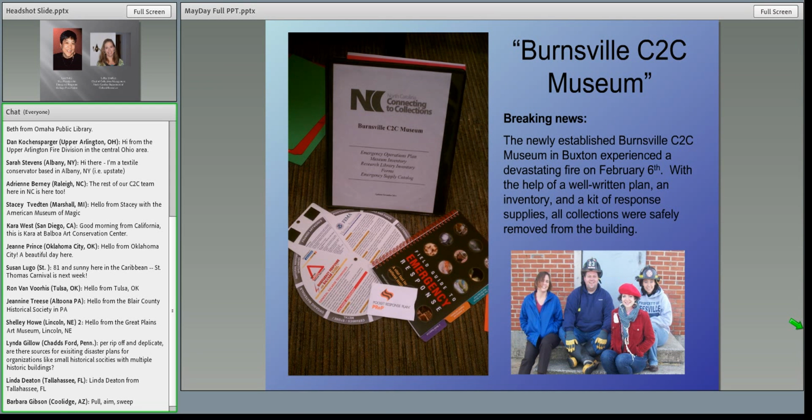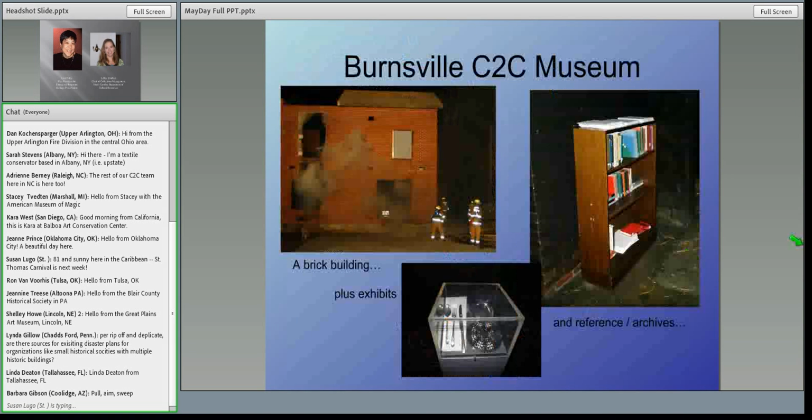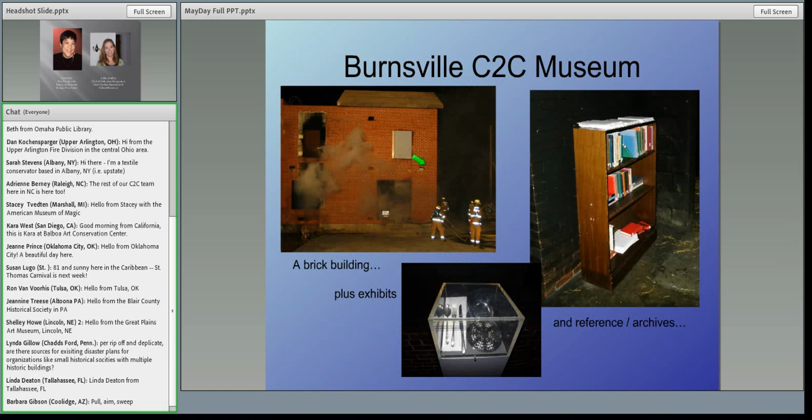So we had the fire. This is my C2C staff down here, and their happy faces, glad that the workshop was over. And here are some more images from the event. This is the firefighter training facility, our brick building, which was our wonderful fire building. We had exhibits with vitrines that were deaccessioned from the Museum of History collections, and we had library archive materials.